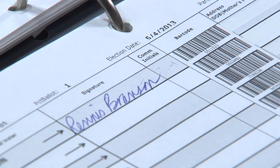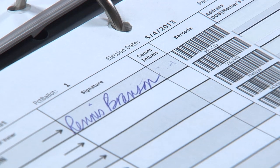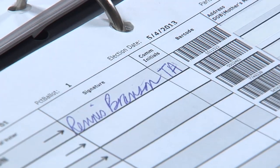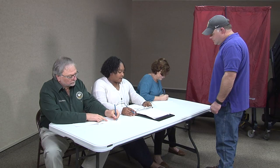Commissioners compare the voter's signature on the photo ID to their signature in the precinct register. If the commissioner is satisfied that it is the voter, they must initial in the column next to the voter's name in the precinct register, being careful not to write in the barcode area.